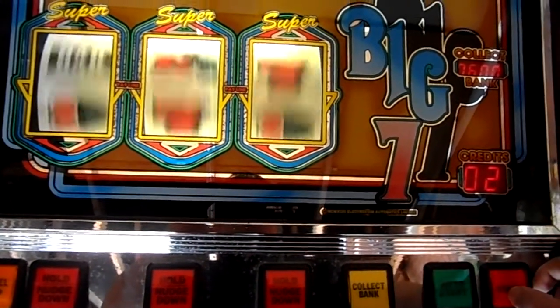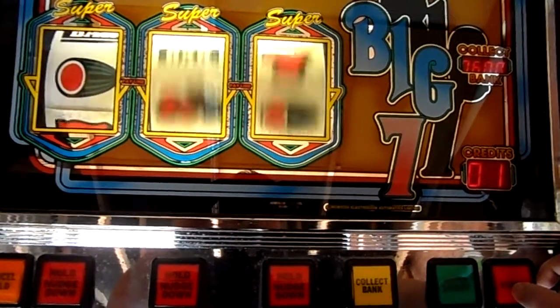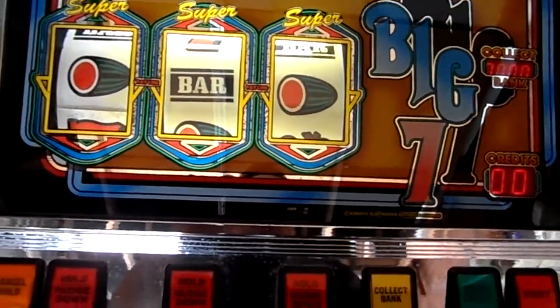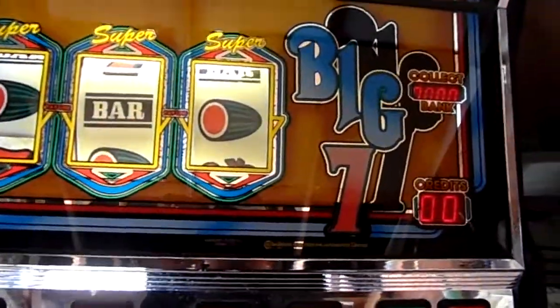Right, quid up. Fiver back because it's in the garage. I don't leave money in it overnight. Right, well, that's the Big 7. That's 10p a go, £5 jackpot, 1/6. So let's just quickly go upstairs.